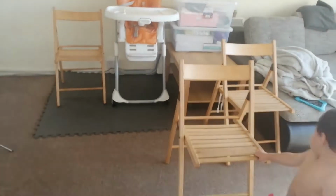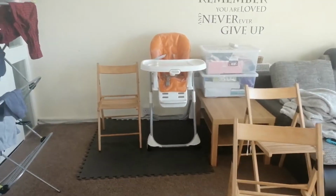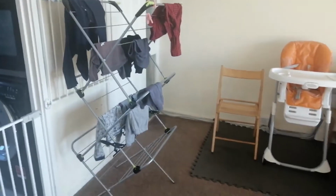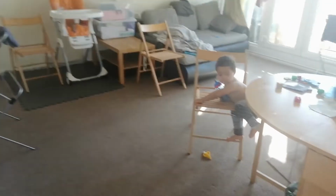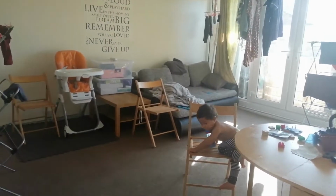The chairs are already there. Sam's high chair, it's still there. Sam's clothes. Yeah, everything's just clean. That's it, guys. That's our lounge area. Naughty Sam.